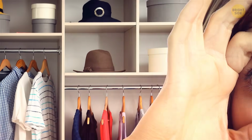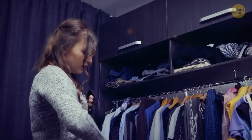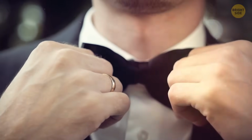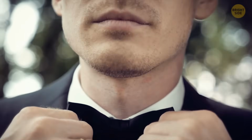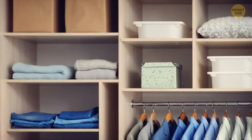To make it easier to find something in your closet, good luck. Keep your most used items at eye level. This way they'll be easier to find and pull out when you're in a hurry. Those items that you tend to use less often, like your evening clothes for example, can stay on the shelves above or below your eye level.